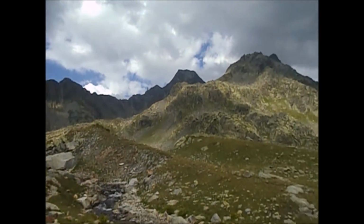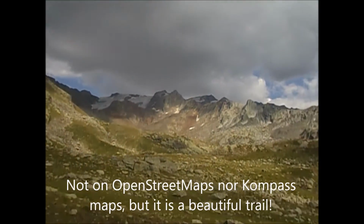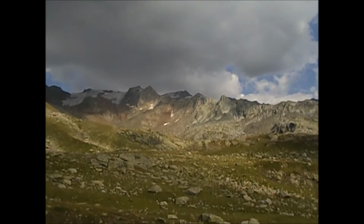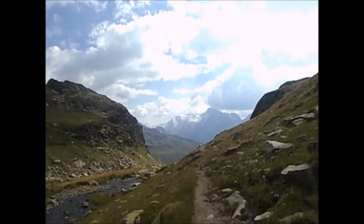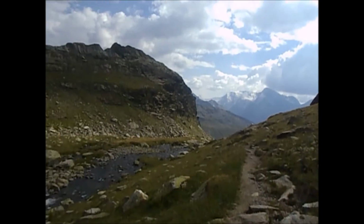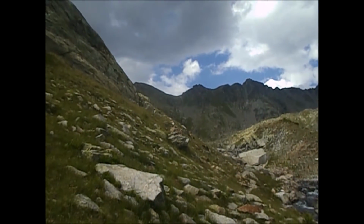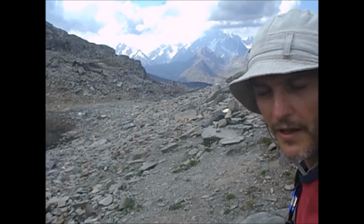It's not on my map. Weather's not looking fantastic, but it's okay. That's there, and that is Vanoise behind this range. So it's about 40 minutes climbing to get to here, and that's the col to go over into Italy, hopefully. So quite tired.